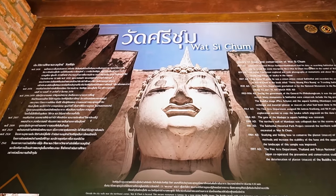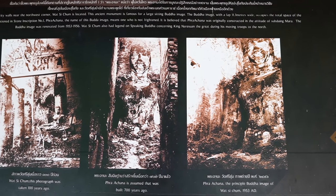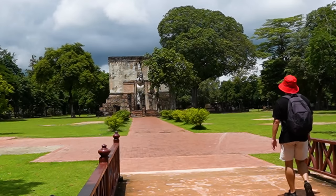It is another 100 baht to get in. So it was 100 baht to get into the historical park, which has maybe a dozen beautiful ruins. And then it's 100 baht extra just to get into this one. So this is the special one. You can read actually the history and the study of the conservation here and learn about the dates in which they found it and rejuvenated it to what it is now. And you could see it was just covered in moss and it was broken down. And it looks like they've done a really good job. It looks incredible. Let's go take a closer look.